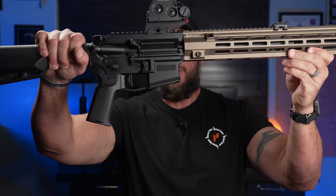As far as the other rails, I don't have them to test fit, so I'm not sure if that would still be the case. But I'm assuming, since Geisley usually make things direct to spec, if you have a lower that's not direct mil-spec in that front area, the other rails are probably made to the same spec and they might have a little bit of contact there that you need to deal with. I don't care about that because that rail is going to stay on that upper forever, so it didn't mean anything to me to remove a little bit of material to make it fit my SBR lower that I wanted to keep the thing on.